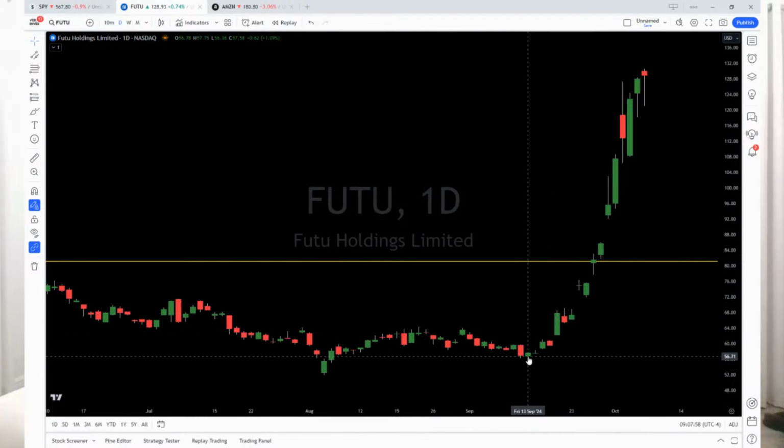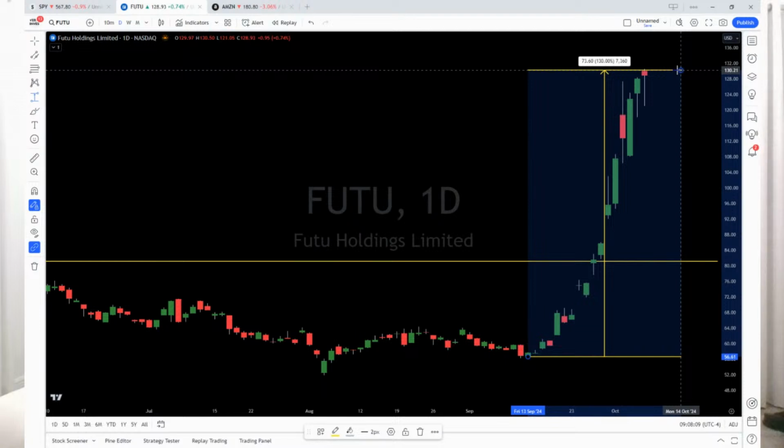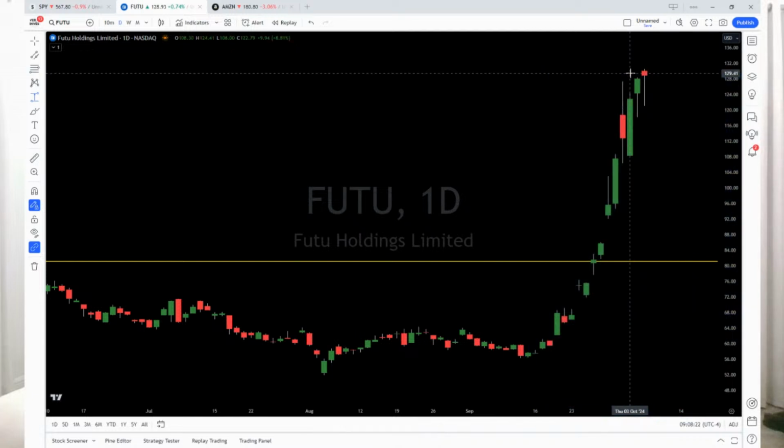So from September 13th, what did it gain? I don't know how many hundreds of percentage points. Let's measure this out because I think it's just so remarkable. But my point being is don't FOMO in. All right, 130%. So in less than a month, basically 3 weeks, 130% gain. You can't be buying. I don't even care if it's here. You, as a disciplined trader, cannot be buying anywhere in this upper range because you don't know when it's going to reverse.